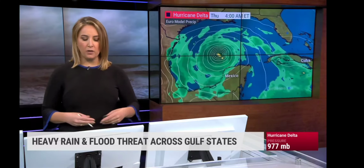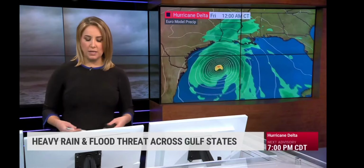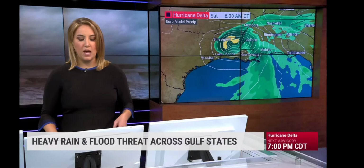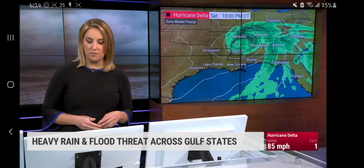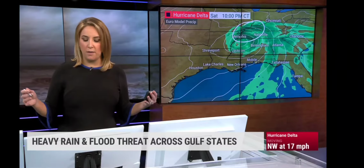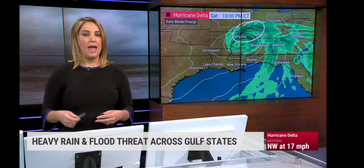Look at the European model. As this storm moves in tomorrow afternoon, we'll begin to see the rain along sections of the Gulf Coast really begin to pick up into Friday morning and through the afternoon as the system makes landfall. And then that heaviest area of rain by Saturday morning, midday, makes its way into parts of the Mississippi Valley. I think by later in the day, less in the way of heavy rainfall zones, but still some pockets of big downpours across portions of Kentucky, Tennessee, and Alabama.